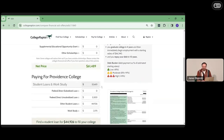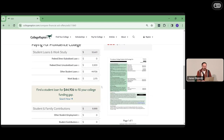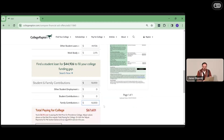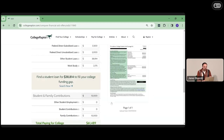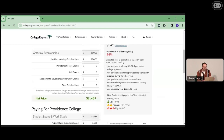Below that, we get into the paying for college section. So this is where the loans and the student and family contributions come in. For example, we said we're pulling in this number from the student aid index, the SAI, but you can adjust this number too. So if we say, maybe this family feels like they can pay a little bit more out of pocket each year to try to reduce the overall debt, maybe they can do $15,000 a year instead of the $8,000. You can adjust it there and just click Adjust Payments for me, and it will take that difference directly out of the student loan allocation. So it's super easy to do that.